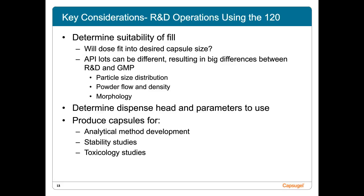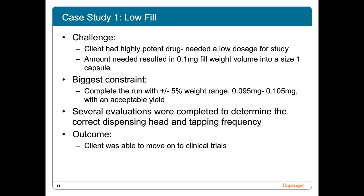All right. Basically, we have a couple of slides coming up. There will be a couple of case studies that we've had here at Xcelliance, keeping it very general, to at least show some of the range of parameters they had to work around.